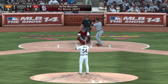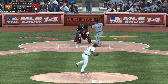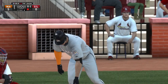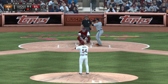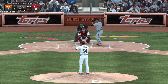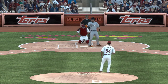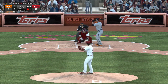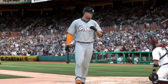Giancarlo Stanton will dig in here. 1 for 2. He's singled and grounded out so far. In there for strike one, 0-1. And now the Cardinals get the bullpen working here. Both a lefty and a right-hander have stood up. Fouled straight back. Swing and a miss as they caught him reaching that time, and there are 2 away.